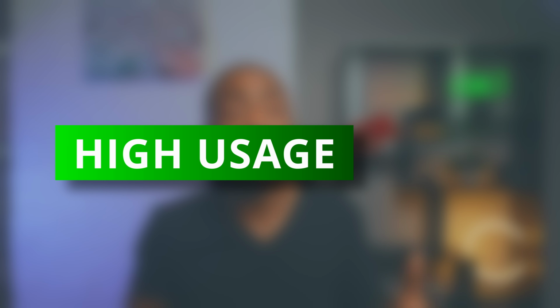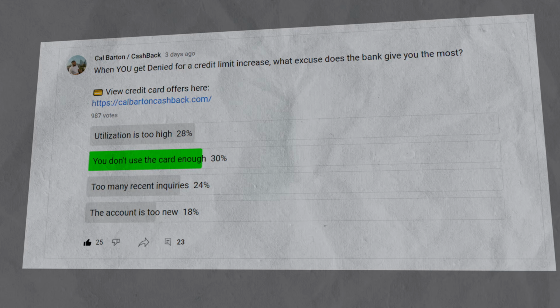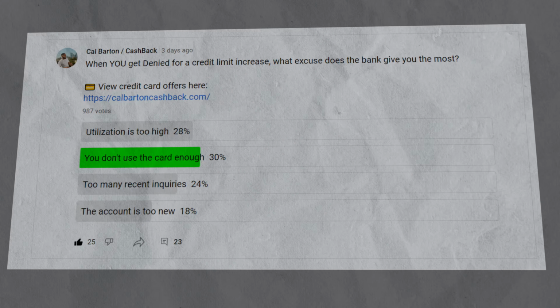So the best and proven method to increase your credit limits, and it's not even close, is consistent high usage on the credit card you're trying to grow. Over 30% of you guys told me that not using your credit card enough was the most common reason for getting denied for a limit increase. So it's a huge issue.